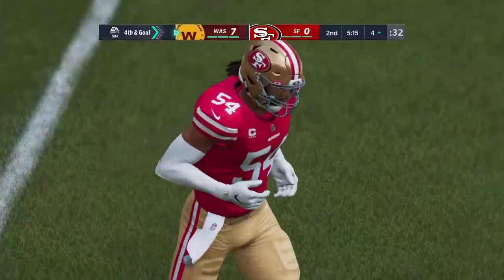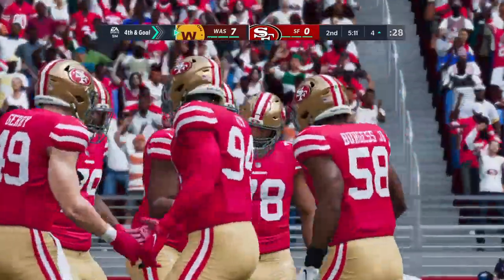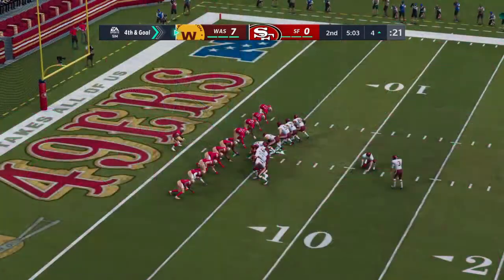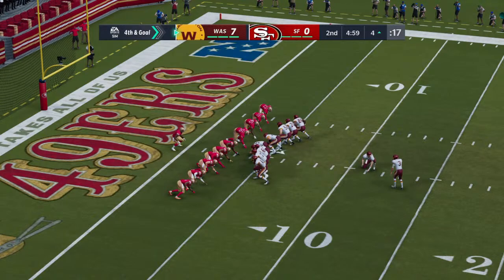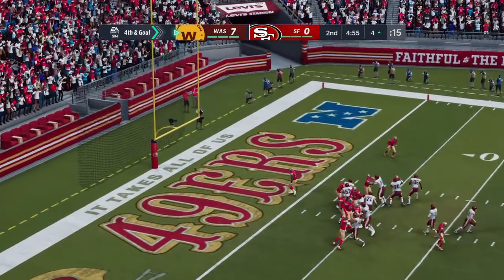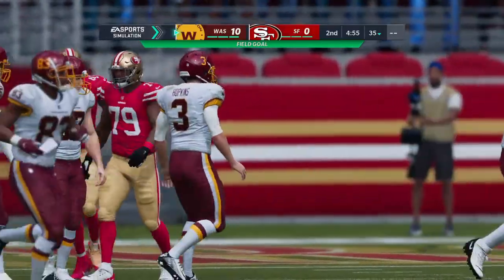This defense has really flown around in the first half. They've gotten to the ball carrier before they can really get started. Offense going to have to come up with something else in order to try and get this running game going. For the Washington field goal, a 21-yard attempt. Hopkins' kick is good. And the lead moves to 10-zip.